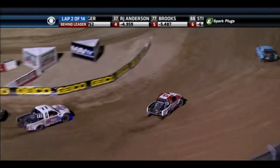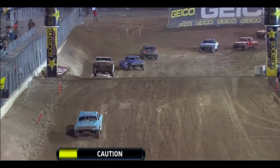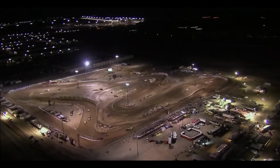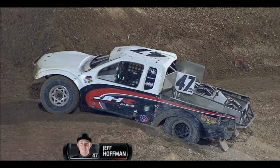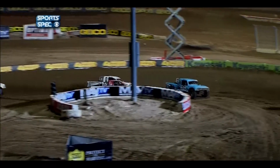The youngster, the blue truck you keep seeing, that's Brock Hager. As a caution comes out, we're gonna re-rack him just for fun. And Twitch right there behind our leaders as well, having a good run so far. Oh man, it's gonna be Jeff Hoffman again off the track. I think when he tried to get back on the track, he got stuck.